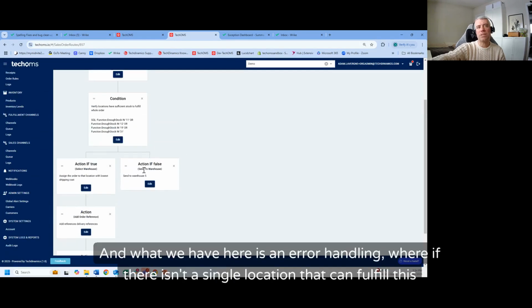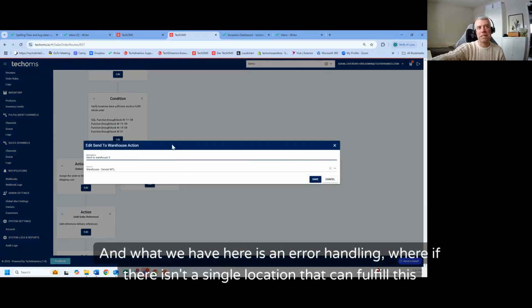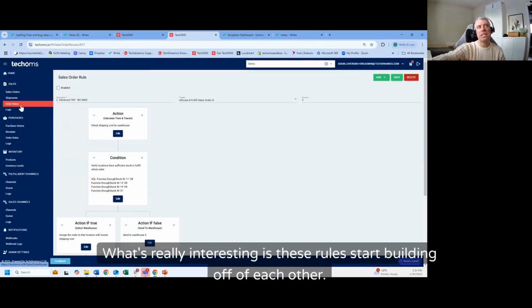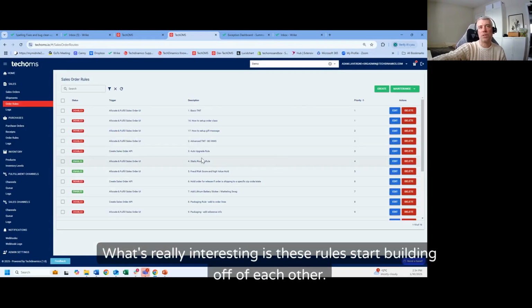And what we have here is an error handling, where if there isn't a single location that can fulfill this order, we're going to send it to a clearing location, which in this case is a central warehouse. What's really interesting is these rules start building off of each other.